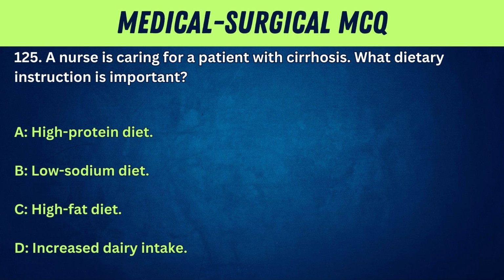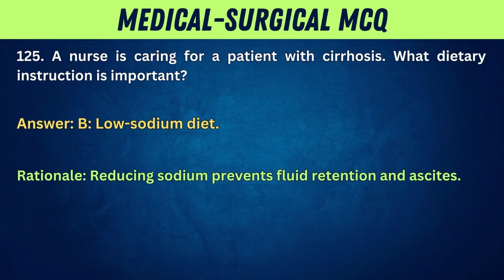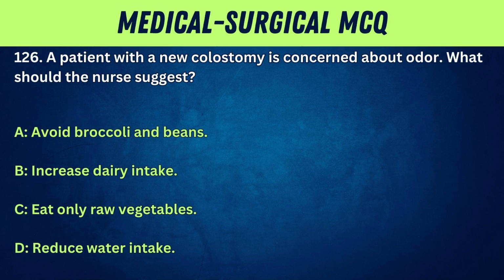125. A nurse is caring for a patient with cirrhosis. What dietary instruction is important? A. High-protein diet. B. Low-sodium diet. C. High-fat diet. D. Increased dairy intake. Answer. B. Low-sodium diet. Rationale. Reducing sodium prevents fluid retention and ascites.